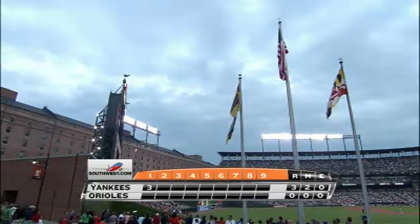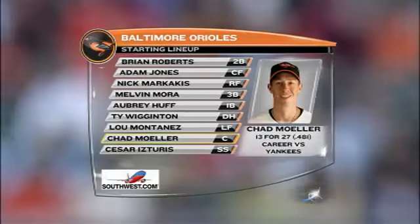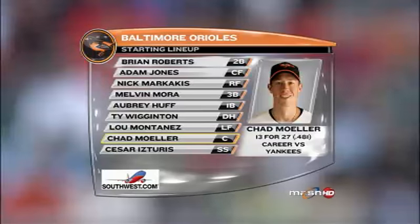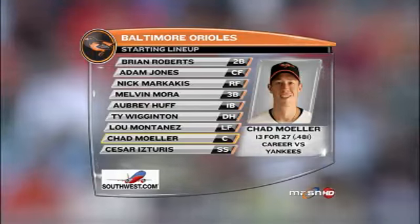Orioles 9 wins and 8 losses here at Camden Yards this season. They come up in the bottom half of the first inning. Southwest Airlines brings you the starting lineup. Roberts, Jones, and Markakis. Mora, Huff, and Wigginton. Montanez, Chad Moeller doing the catching in his Taurus. Moeller against the Yankees. 481.